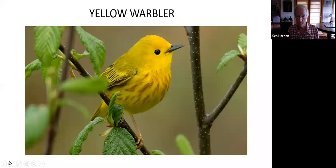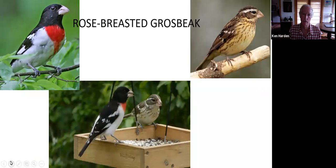The next slide shows a big bird that migrates through our area to higher elevations in the spring, the rose-breasted grosbeak. They have a wonderful song that's not so different from a robin's song. They sing from the top of trees, but they also come to bird feeders to feed on sunflower seeds. So we try to remember to put out sunflower seeds in our feeders in April, because often we'll see a female or a male or multiple of these at the feeder if there are some sunflower seeds there.